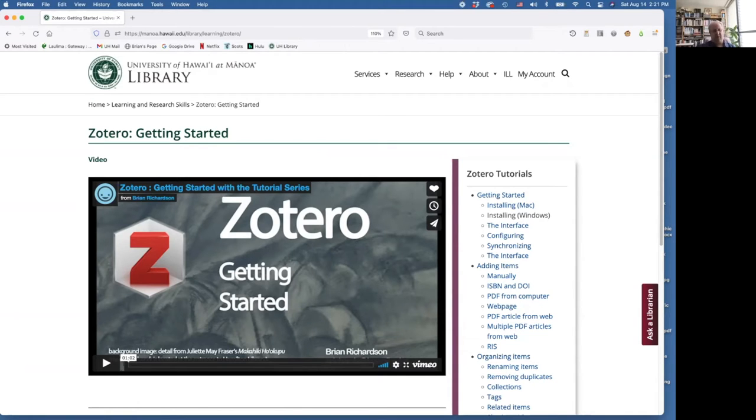So Zotero is one of the 3 main bibliographic management programs. EndNote is another, and then Mendeley. Zotero's free, and that's one of the reasons why we teach it. It's also probably more generically accessible. Mendeley tends to be more science-based. And EndNote, if you want the full EndNote, you have to pay for it.